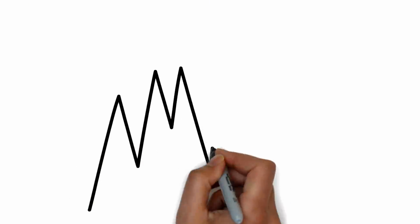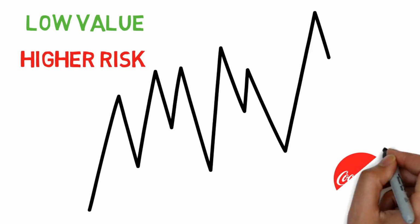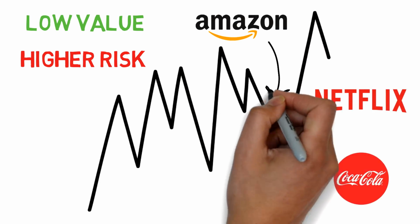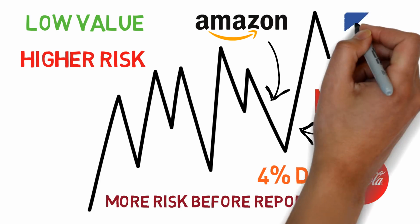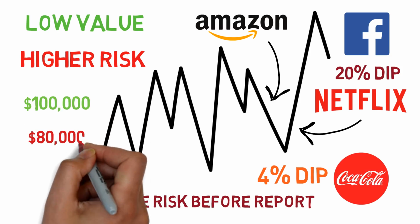This example also shows that low-value, volatile growth stocks are more prone to high drops during bad earnings, meaning a slow and steady company like Coca-Cola might dip 4% on bad news, while Amazon and Netflix might dip 10% or higher in a day. This also shows it's extremely risky to buy a company before an earnings report. We saw Netflix and Facebook take a 20% drop in less than a week after earnings. If you invested $100,000, you would be down $20,000 in a day or so.